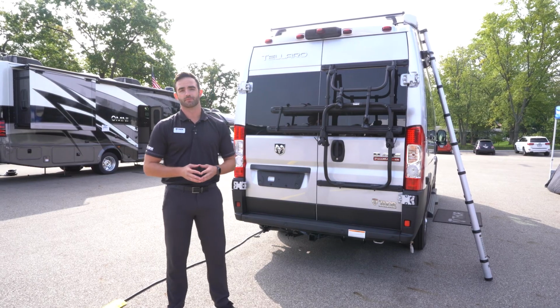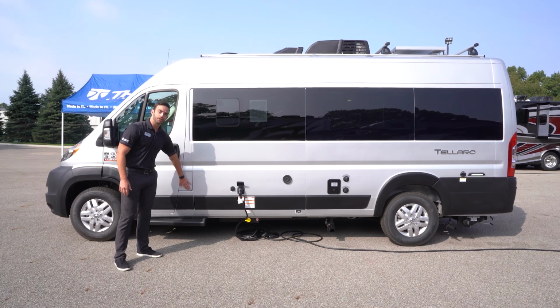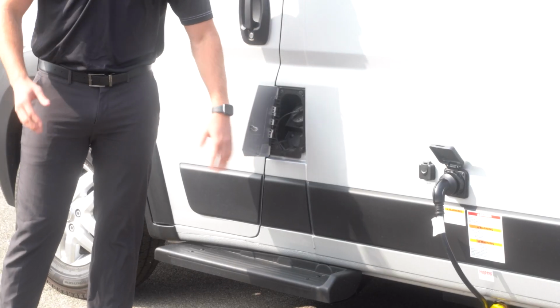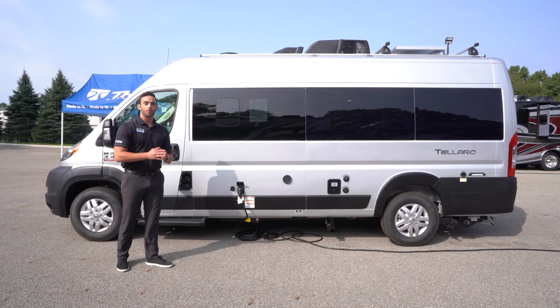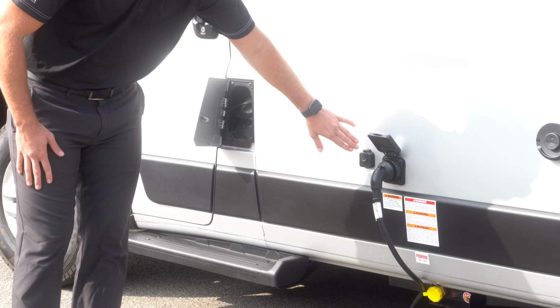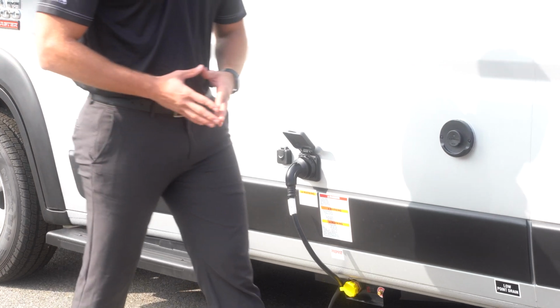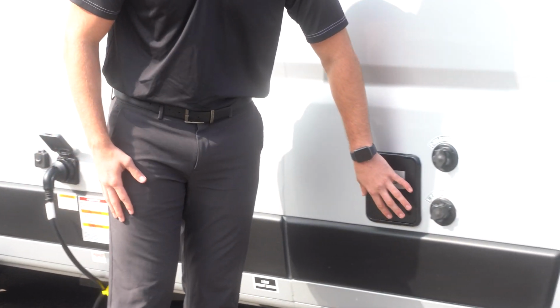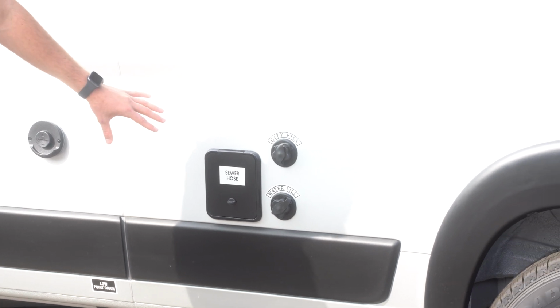A few things I'd like to point out over here on the driver's side is going to be our fuel tank fill located just behind the driver door. You're going to have a 26-gallon tank, which not only is going to be used for the unit itself, but also your 2,800 watt generator as well. Right here, we just have our cable TV import, our 30 amp plug right here. And moving on back, we just have a convenient place to store your sewer hose, your city fill, as well as your fresh water fill.